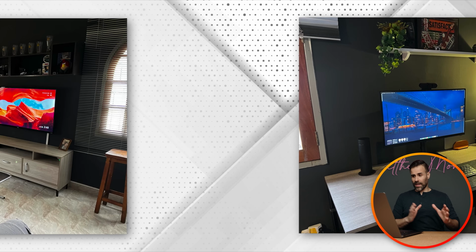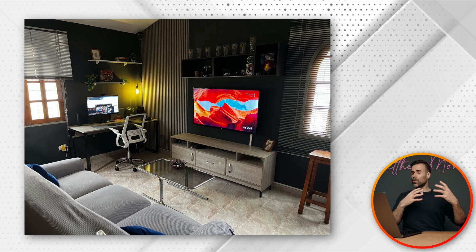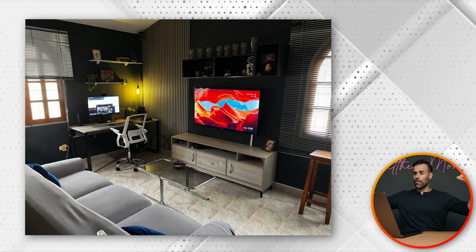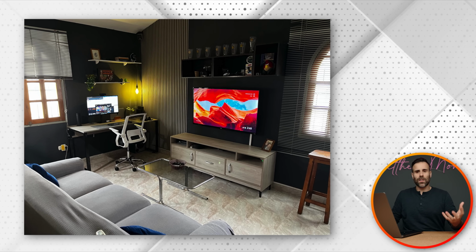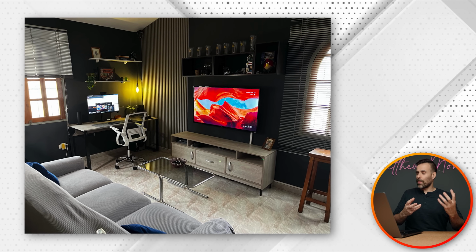I love the fact that he has a couch there, the TV's right in front of him, it's floating on the wall so it looks super clean. You don't see any wires, but you do have that strip on the right hand side. He has layers by adding shelves above the TV and obviously his computer itself, so it gives him character, like it gives him items to place on these things that represent him as a person.